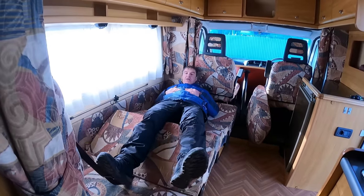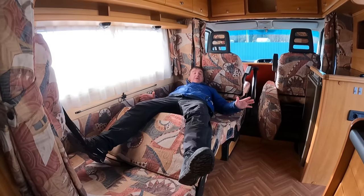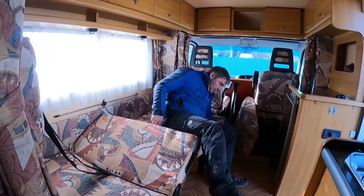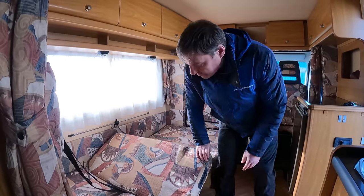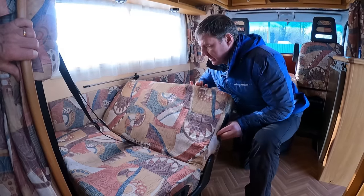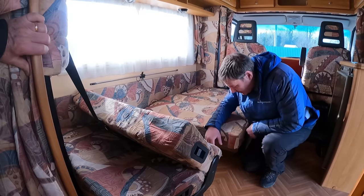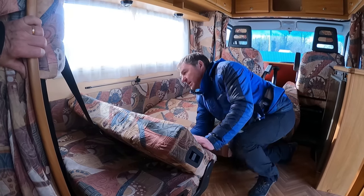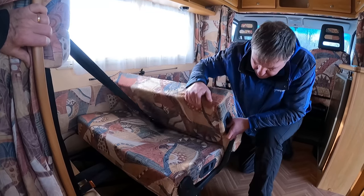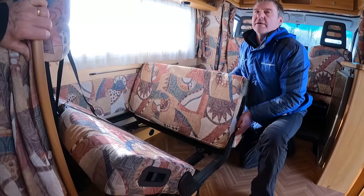You're all right at that. Tell you what, it's good space on it. Good space. I like it. More of a single bed. Yeah, it's good space. I'd put it as a three berth. But we have got four belted seats as well. We're getting new vans that are a four berth with only two belts. We're getting a 23-year-old van here that's got four belts.